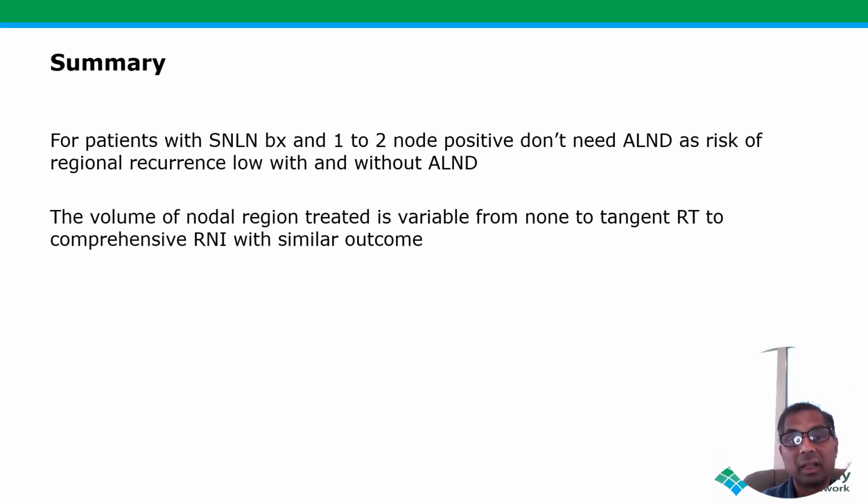But that being said, in the conglomeration of all the studies, variable volume has been treated with no difference in regional recurrence rate, no difference in disease survival. But there is a bias in who gets what in terms of management.